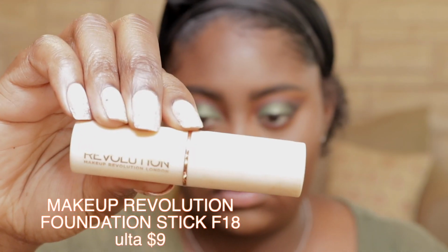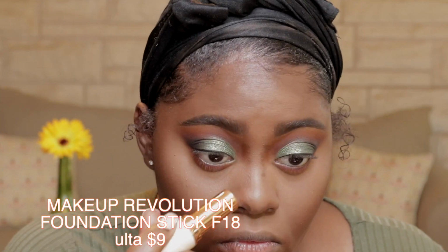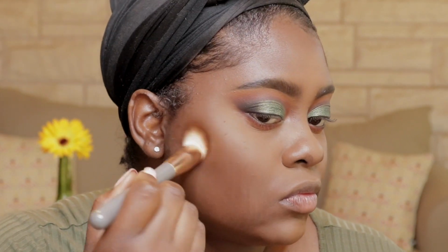So I like to use this Makeup Revolution foundation stick on my jawline and my nose just because it's a lot easier to blend out.